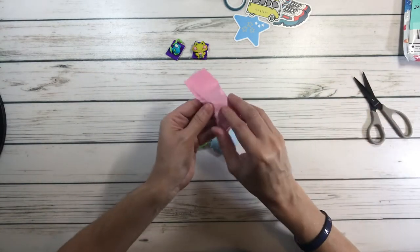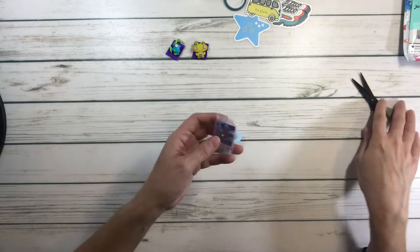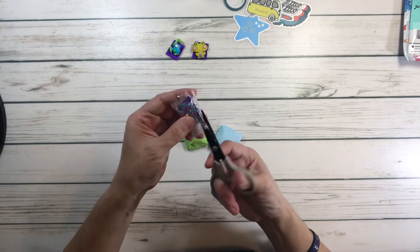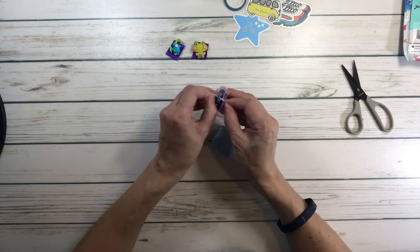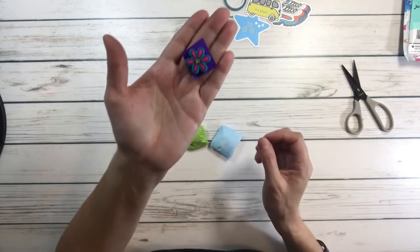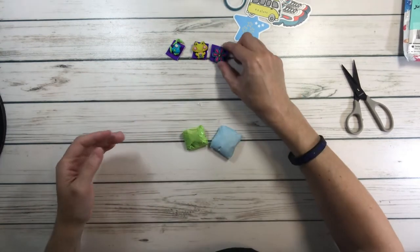Let's see this one. It's a pretty flower, guys. Oh, how do I open this here? I like the way she wrapped everything up in little bubble wrapping. What is it, bubble wrap? Yeah. Look how pretty that flower is, guys. That's beautiful. I love that. I love flowers.